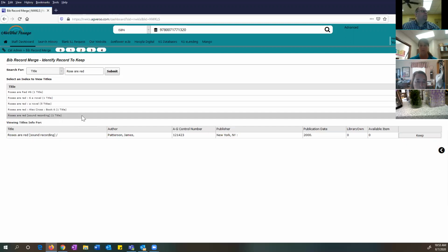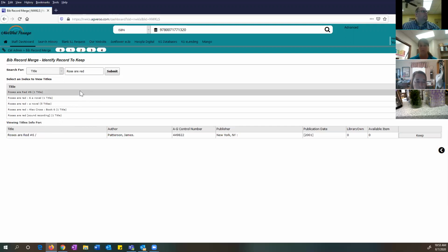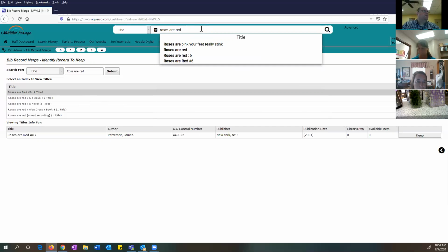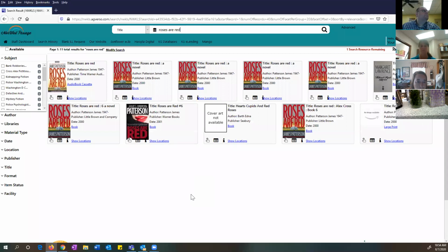So you can see that we have lots of different versions of this book. In order to figure out which one we want to keep and which ones we want to get rid of, we actually go in and do a title search. I will do that real quick. Or you can do an ISBN search. Actually, I'd probably prefer that, but I don't have the ISBN number right now. Okay, so here we go.